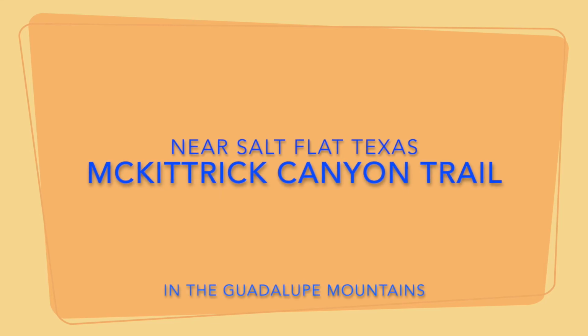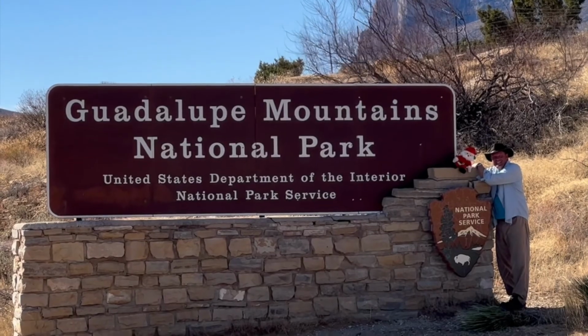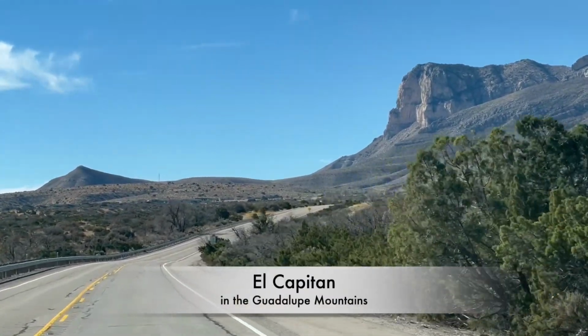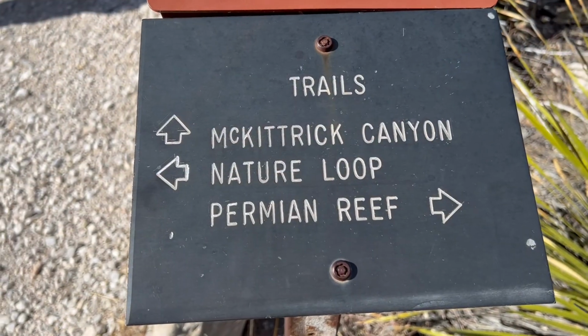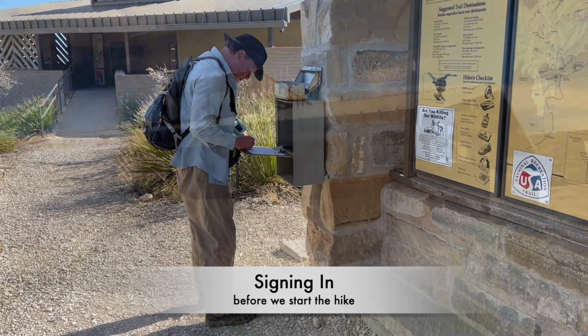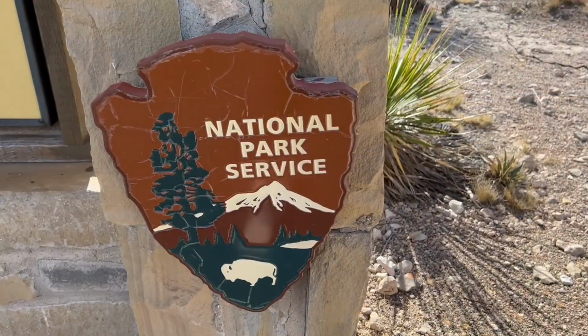Today we decided to hike the McKittrick Canyon Trail. It's a 20.2 mile, moderately trafficked in and out trail located near Salt Flat, Texas. Of course, we were not going to hike all 20.2 miles, but we decided we were going to hike to the Pratt Cabin.